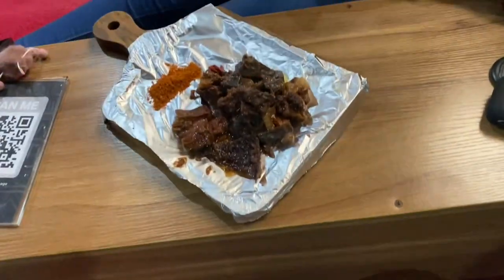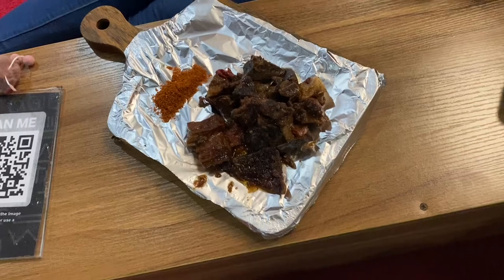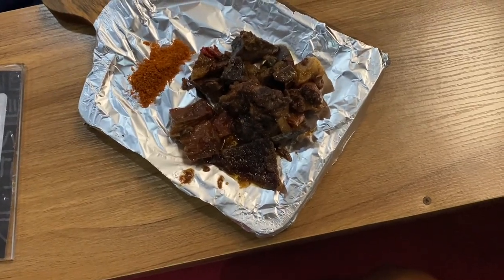Our raw meat is here. We ordered raw meat and fura da nono. Our raw meat came first, so now we're waiting for our fura da nono.